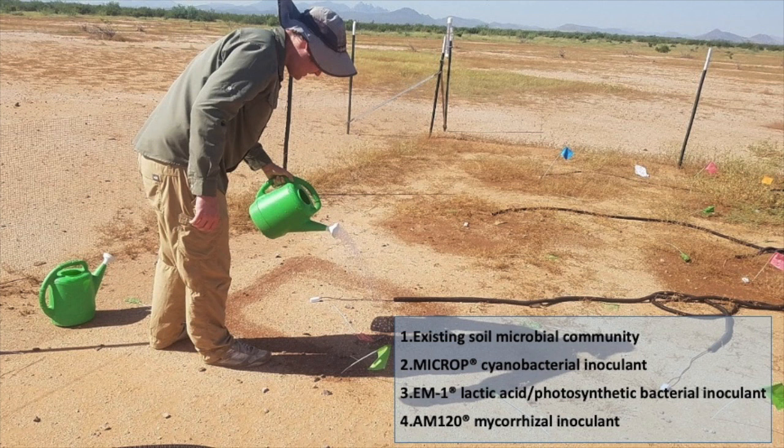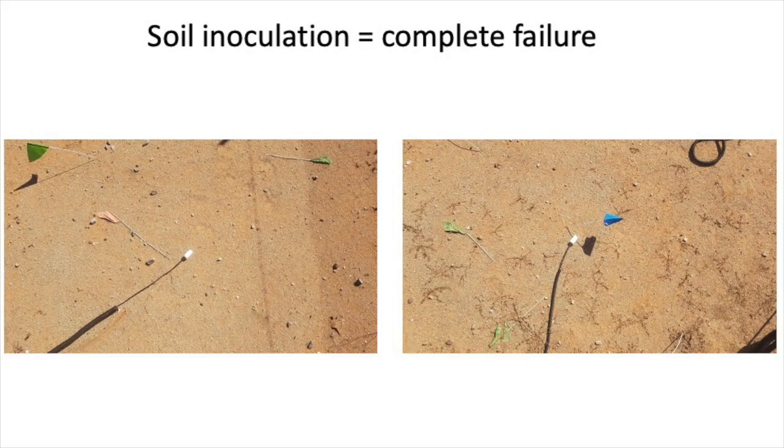So what we decided to do is we bought a bunch of very, very expensive commercial inoculants. Okay. And then we bought all the stuff and we sprayed it, and we talked with microbial ecologists, and we put all this instrumentation out. We're like, this is totally going to work. And I don't remember which plot was which, but it didn't work. One of these is the control and one of them is the treatment. And it was a total failure.